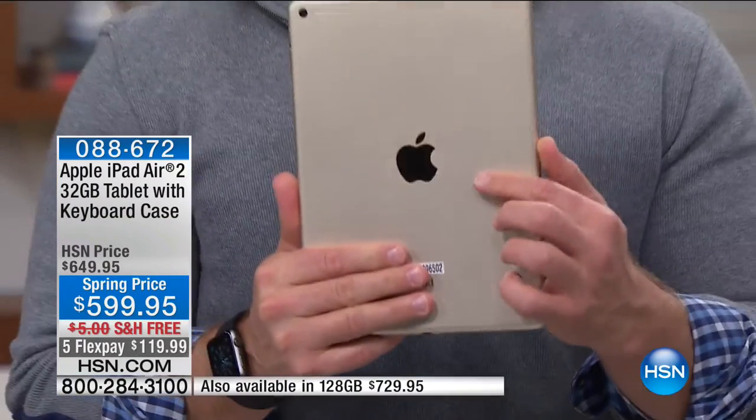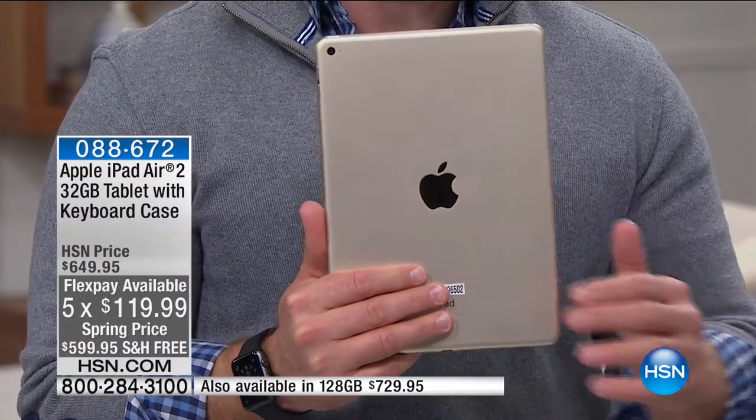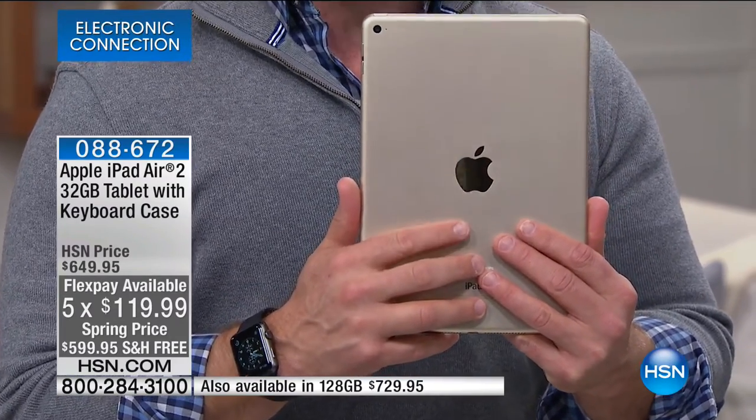But most people, what are you getting? You're getting Apple. You're getting Apple that you can take to any Apple store. Apple customer support's going to help you. I had a question earlier about the watch. I called Apple today. They didn't know I got it on FlexPay. Yet you still have the tablet that started it all.